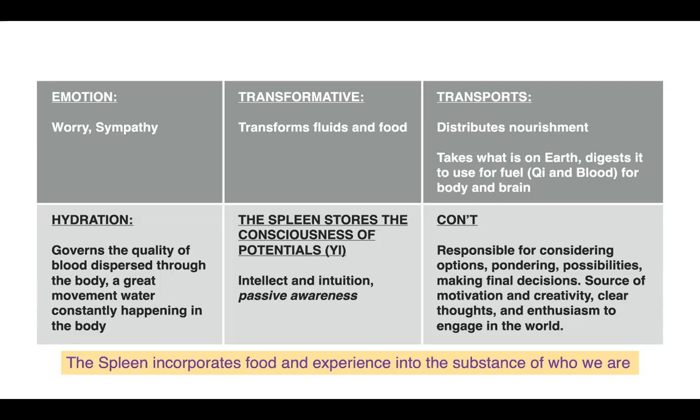It's also a transporter. I like this idea of taking what is on the earth, eating it, digesting it, and using it for fuel, putting it into your body. It's a key hydrator, since a lot of blood is water, and the spleen governs the quality of the blood moving through your system. Since blood is constantly moving, the quality of the blood is fairly important. The spleen stores the consciousness of potentials. Its emotion is worry.